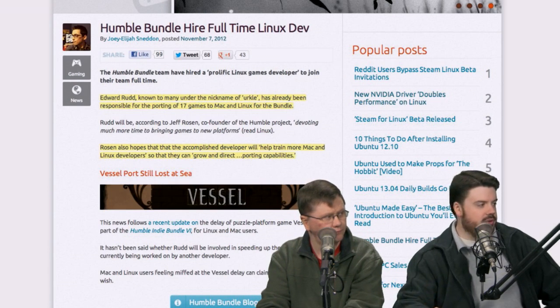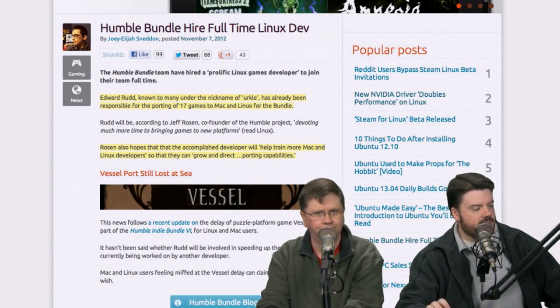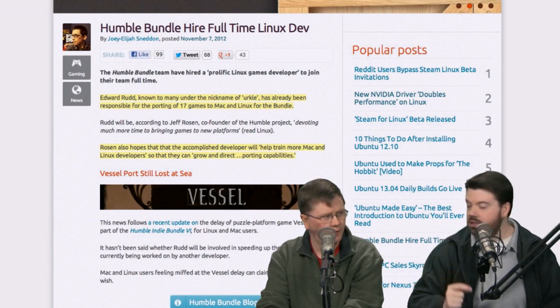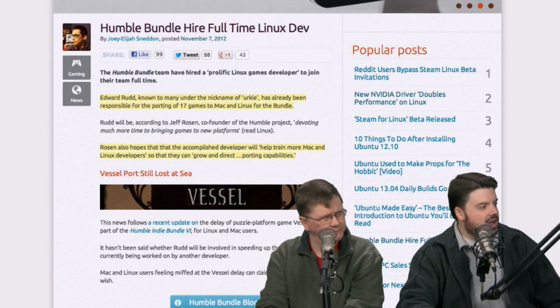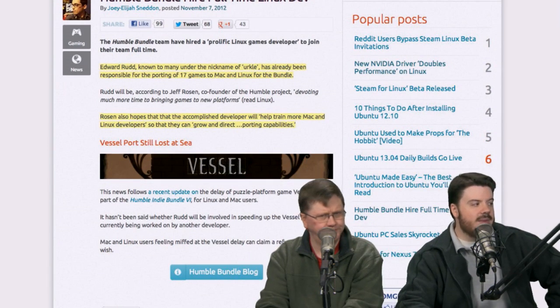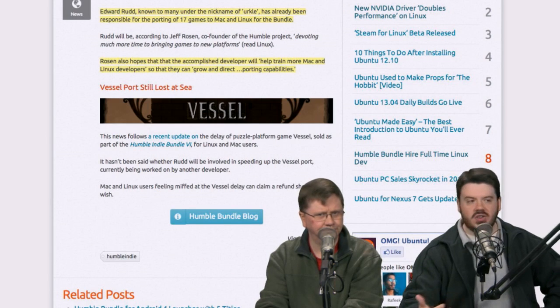They're hoping, although we'll see when he actually gets in, that he'll work with other developers to train them so they can bring their games to Linux directly. Oh, I love that. So you don't have to be part of some special initiative or anything like that. You're just directly bringing them. And we'll see, because there is a game right now, Vessel, that hasn't made it over to Linux as promised. They're still kind of working. So there are some questions. Maybe he's going to help with that. But let's just back up. Sure, distributing games with an extremely fair pay model, great games, innovating in platform adoption and getting people to see Linux as a viable gaming platform in a very public and graphical way, which is awesome.